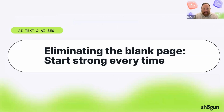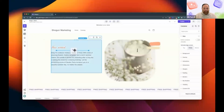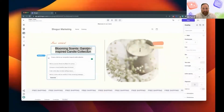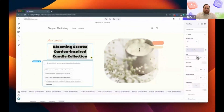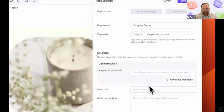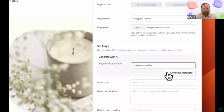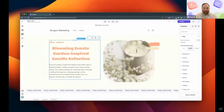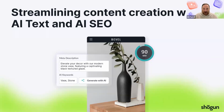So for those who struggle with crafting the perfect headline or SEO title, no more need for blank page anxiety. AI text and AI SEO can be your go-to writing partners. Let's take a look. As you can see, with just a prompt, AI text can generate the draft copy that you need. And for search optimization, our AI SEO feature crafts your meta descriptions and titles with the click of a button.